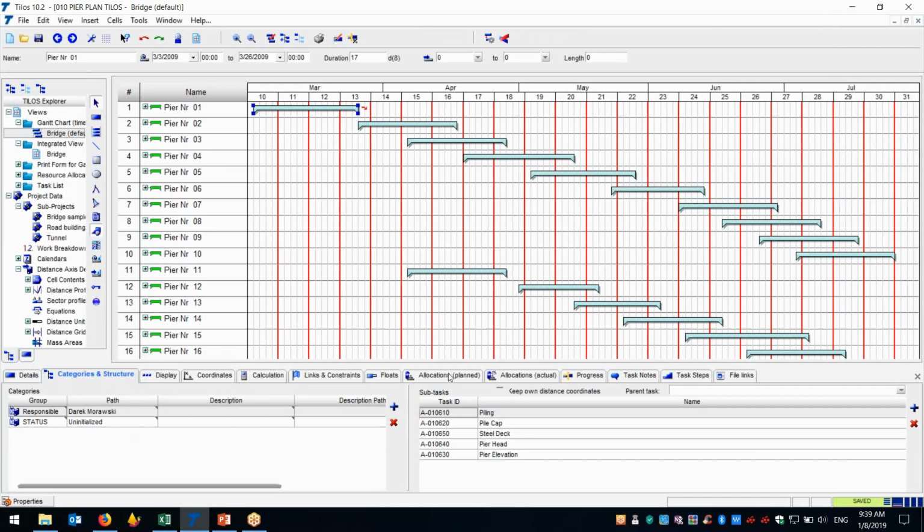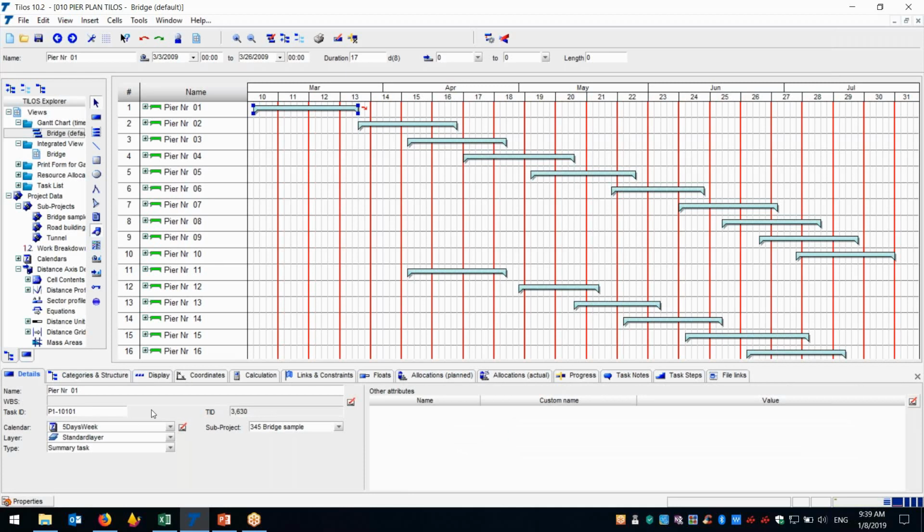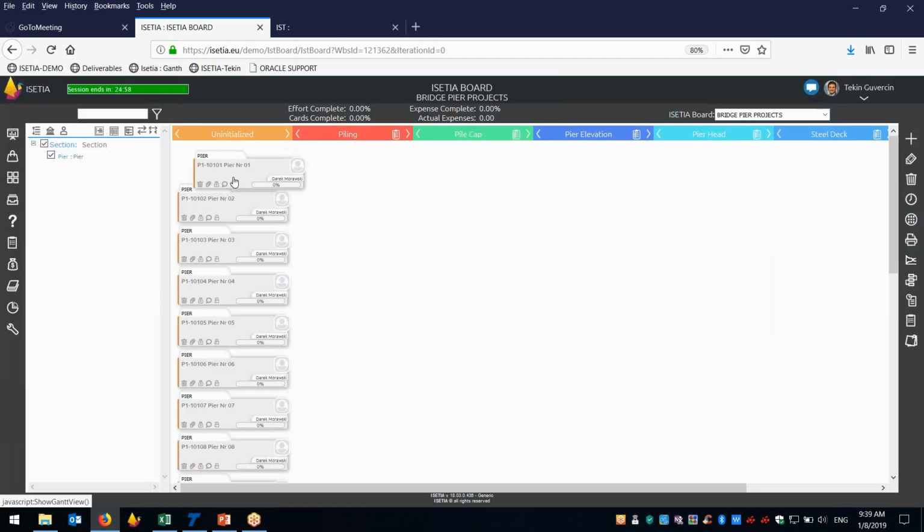In this example, I did not load, for example, cost. That's why there is no cost information coming. This is just the detailed dates and so on. These are the information, all right? So what we do now is I am selecting pile number 1 and moving the pile work.